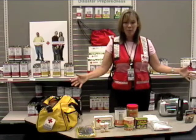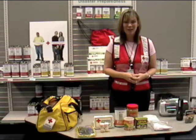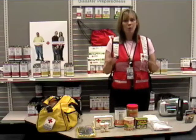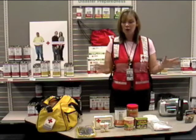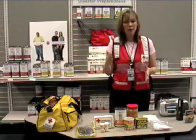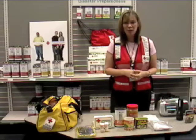Step 2 is what we have before us, and that's build a kit. And this is real simple. You have these supplies already in your home. What we're going to encourage you to do, though, is put them all in one location and in one bag so that when the time comes, you can grab your disaster kit and you are ready for the emergency.